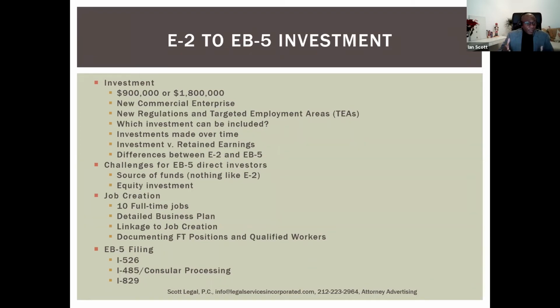And again, it would be $900,000 or $1.8 million now, but we went back and took a look at that. But the investment can be made over time. It doesn't have to be made at once at all.